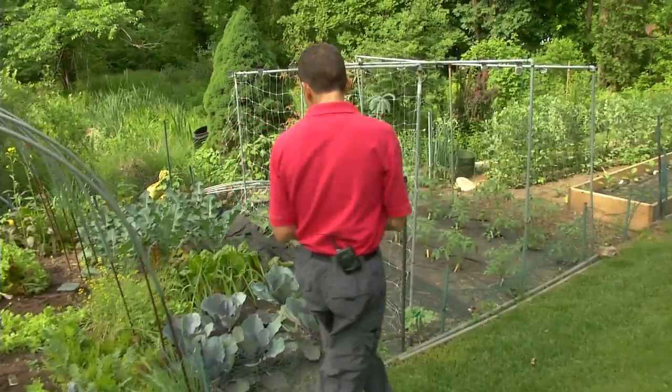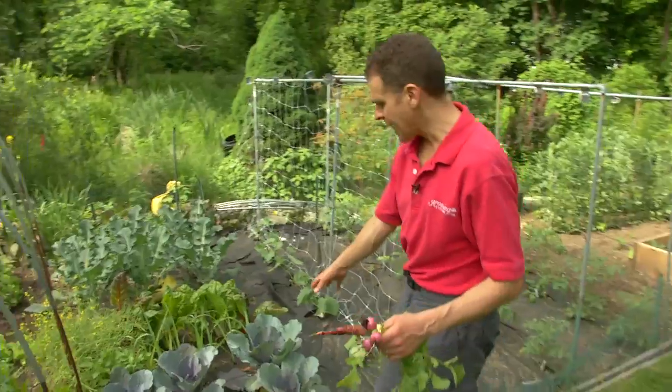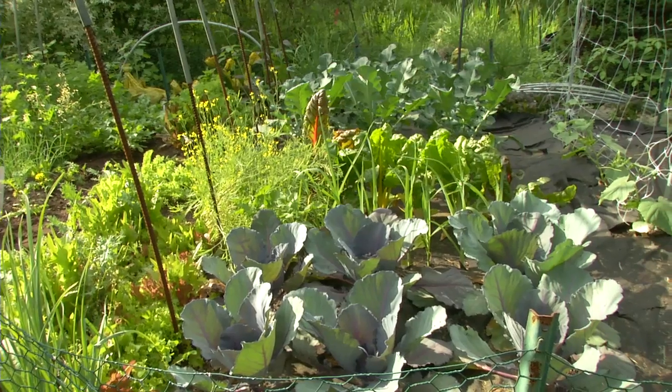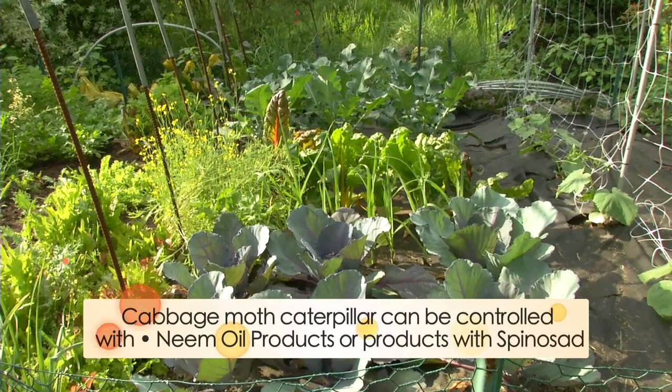Now we move a little bit towards the right here, and we've got some cabbages. You can see some beautiful cabbage here. I've had some problems with cabbage moth really bad last year. The whole crop wiped out.